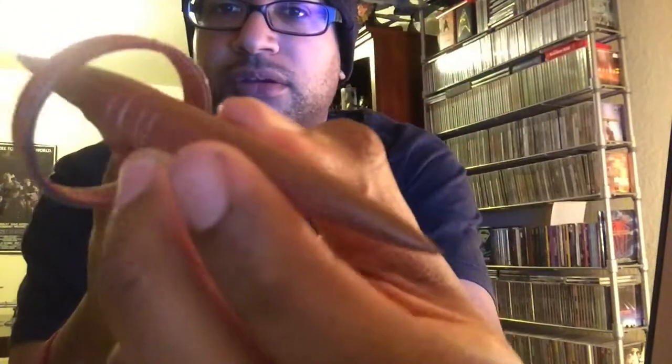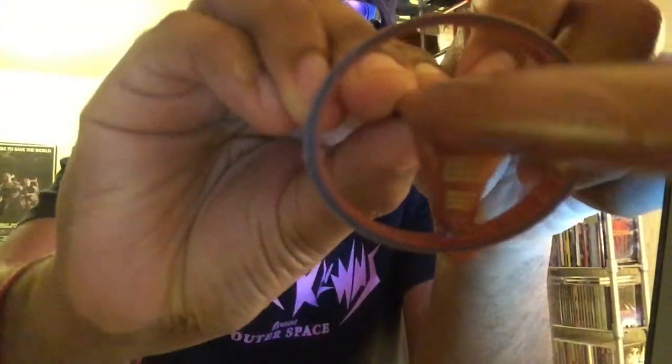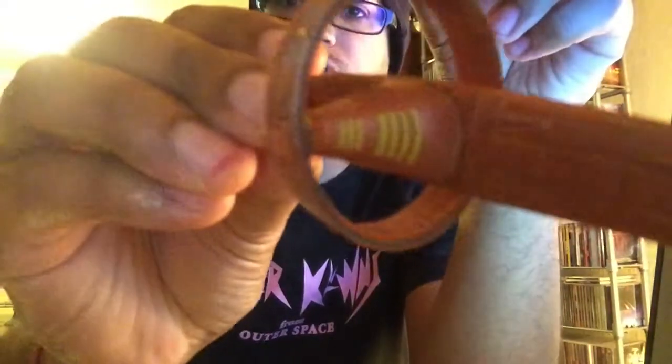The ring kind of came off in mine, so I had to glue it back on with a little crazy glue. And I guess the blue for the warp drive is kind of like the blue inside the ring that goes around, if you can see it there. And there's some detailing on the windows there, even though it's slightly off, but that's okay.